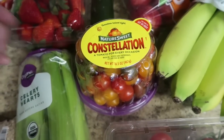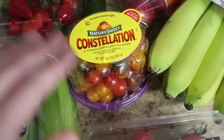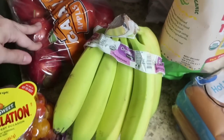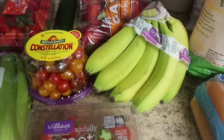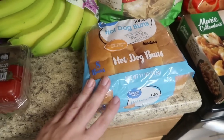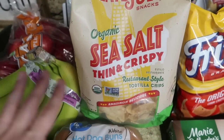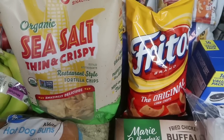And they didn't have those little tomatoes, but I did get these, which we will get sometimes, the different colored kinds. And so I think my kids will like those because we haven't had them in a while. Down here is one lonely cucumber, a bag of Gala apples for Mason, of course, one big bundle of bananas. We're actually going to use the rest of our bananas today to make some banana nut muffins. I got hot dog buns because I picked up hot dogs from H-E-B. And then I got the Late July thin and crispy chips. We absolutely love those. So we'll use that for nachos and Darryl's little Frito pie thing that he wants on his birthday. And that's what the Fritos are for also.